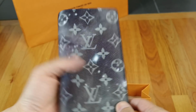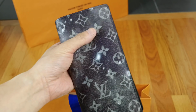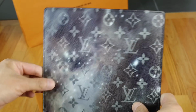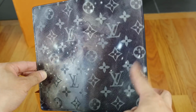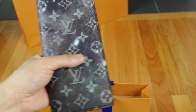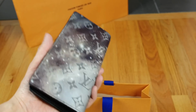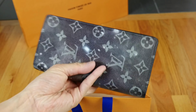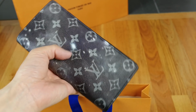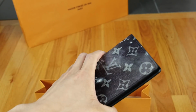to just carry around to dinners or stuff like that. I do like the galaxy print, but I just wasn't sure about getting it for myself. And this one, unlike the pocket organizer, you see a lot more of the galaxy, so that's why I ended up getting this. Plus I have a couple of pocket organizers that I still never use, so I was hoping that with this one I have a chance of using it, because I do have a Bottega Continental wallet that I use every now and again, and it's meant so I can hold it like this.